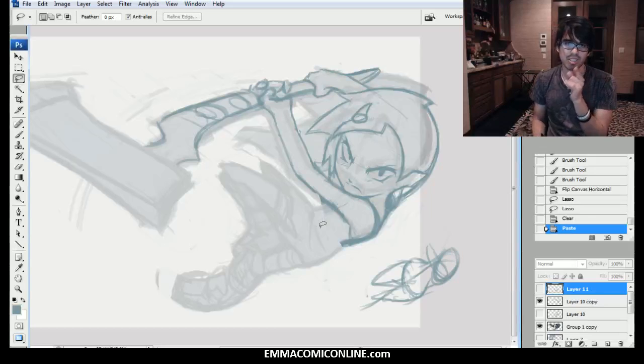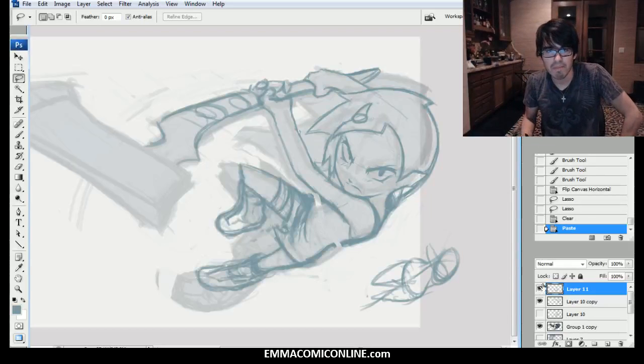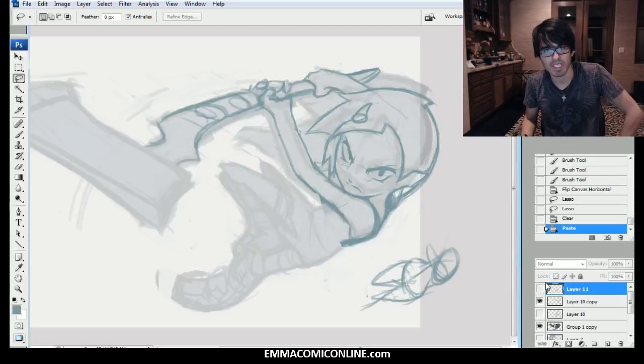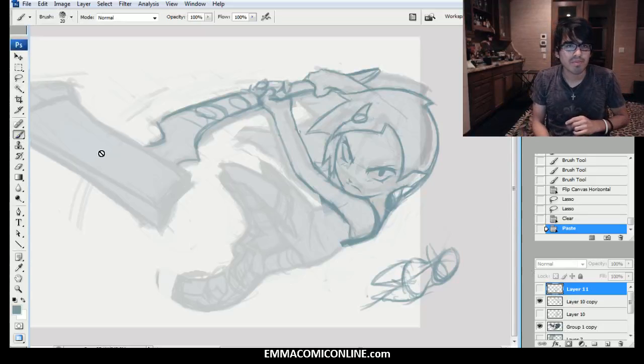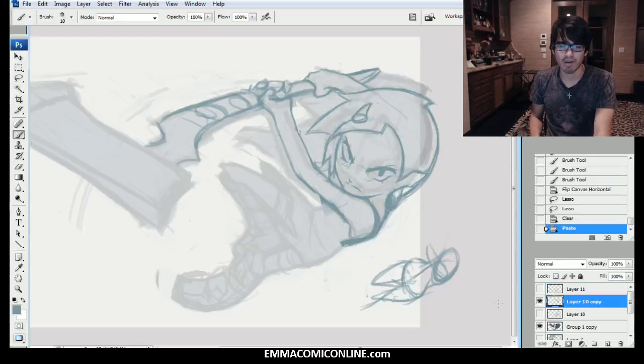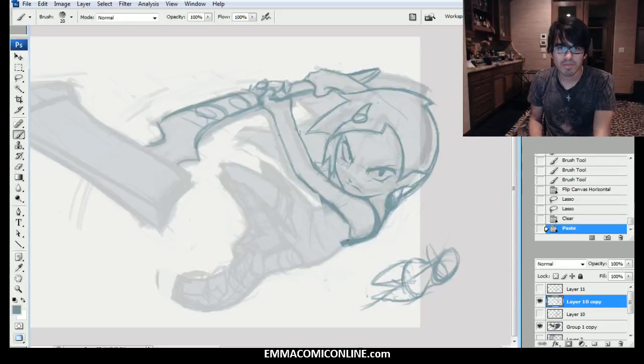I think there's something that's actually stronger about these original legs. But what is it? What is it that looks better? I'm not sure. But let's go ahead and just draw in those shapes really quickly. Now you got those other legs saved in case we want to go back. I'm just going to draw these in really quick.